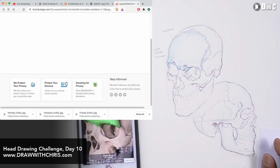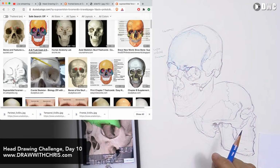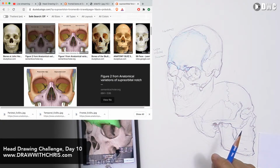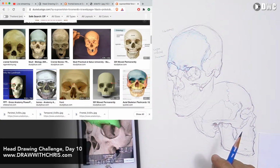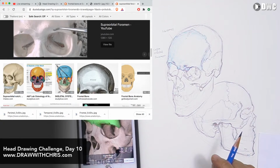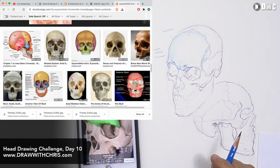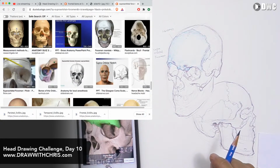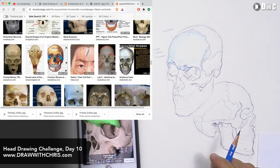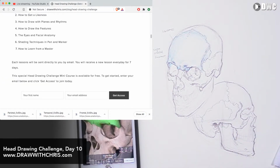I'm just so curious. I know this is how excited I get when I do these things. Look at that, supraorbital ridge, supraorbital foramen, okay. Look at this image. It's like a hole. What does this say? Typographic relationship, so that shows some nerves coming out of there. Okay, well, it looks like this research will take quite some time, so I'm not going to do that.